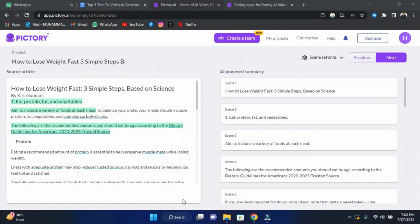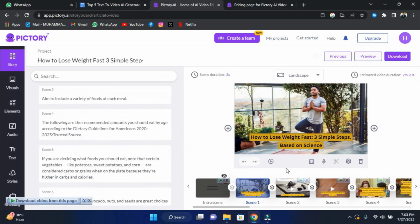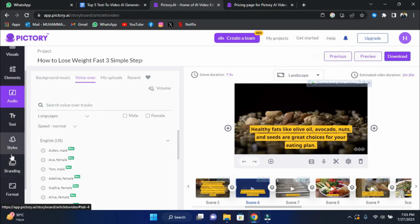The basics. So text-to-video tools, in essence, convert your written words into visuals. You feed in your script, and Pictory, like magic, creates matching visuals. It's like cooking with a microwave. Quick and straightforward.